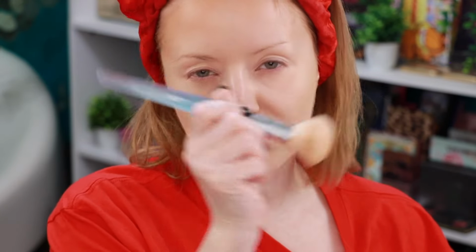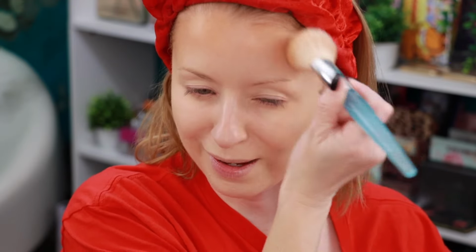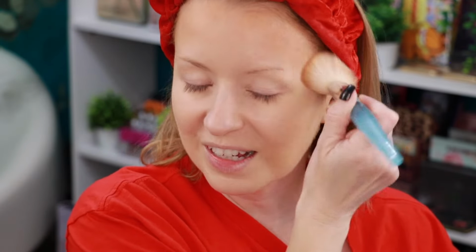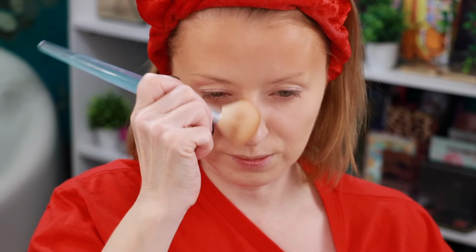Let me get, God, I really need to shampoo my brushes. Here's a clean one. I'm gonna use this one from BH Cosmetics. This is an aquamarine brush. I actually think you can still find these brushes in stock on their website or maybe even on the Beauty Bay website. It was just a really good brush set, the gemstone brush set. Remember those little gemstone palettes that they would release every month? The good old days of BH. This is a nice bronzer. I'm really liking it. I'm going to do a little bit here on my nose.